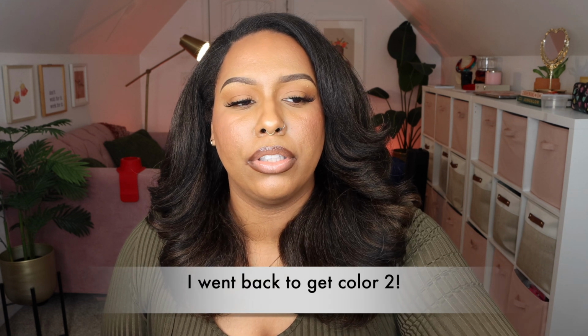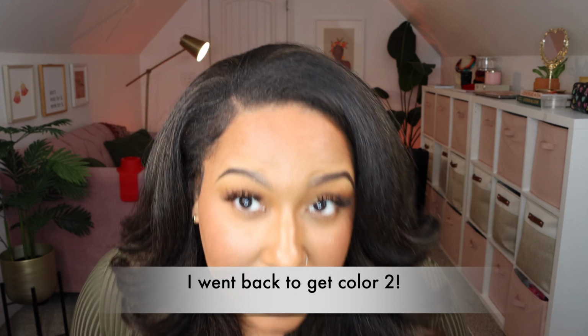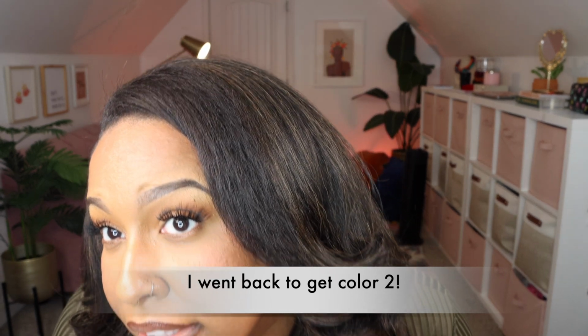I usually go for color number 2s with my wigs, but I think the color number 2 would have taken a longer time, but I saw somebody on YouTube review this color and she had like a natural black hair color and it blended with her hair, and this blends with my hair. I think it looks pretty good. My hair is a little bit darker than this for some reason. I think it's because it has those 30 highlights, but it still looks very good.